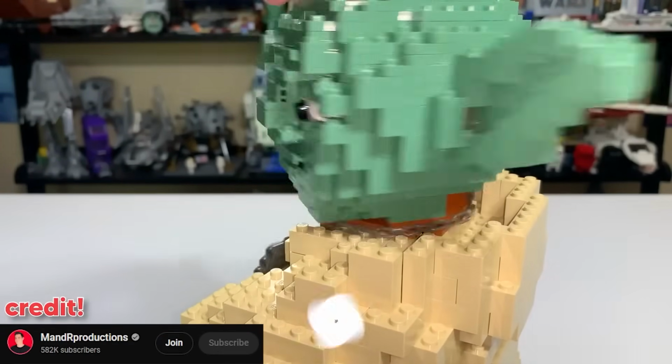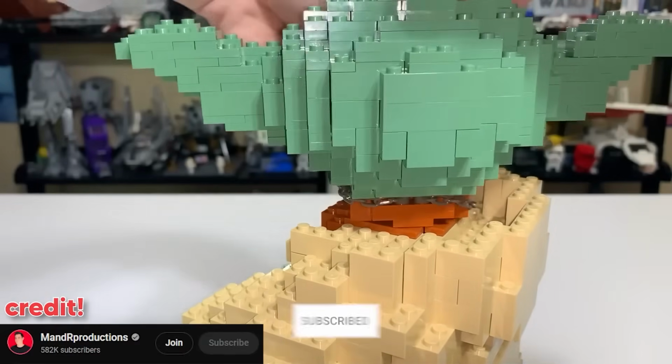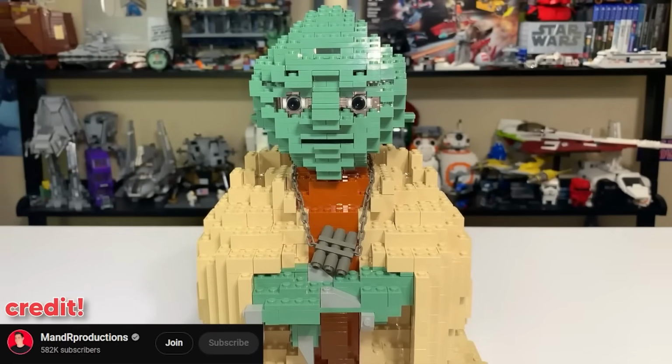Look, don't get me wrong, building characters out of bricks is usually a blast, but in this case, the Force isn't just with it. See the joke I did there? Yeah, not even close, and this is the weirdest Yoda of them all.